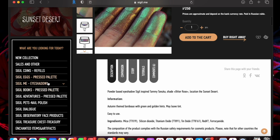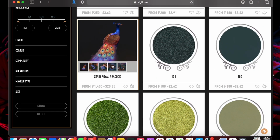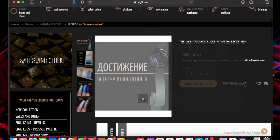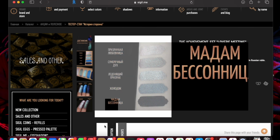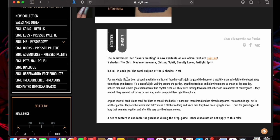And then also where they have the collections and some of the things that are just coming out. So there's like the Peacock. So right here, as you can see, we have more of the bundles that I was talking about. A lot of times when they post those bundles on the website, they are usually pigments. So be careful, you do have to be aware that they're not going to be shadows. So just be mindful that these are pigments that you're going to get in a bundle. And it also tells you right here that each jar is 0.4 mLs and the total volume is 5.